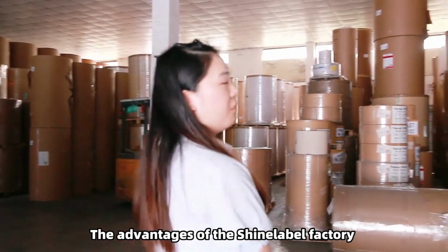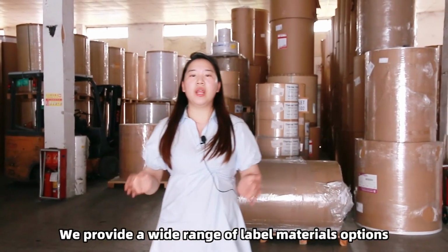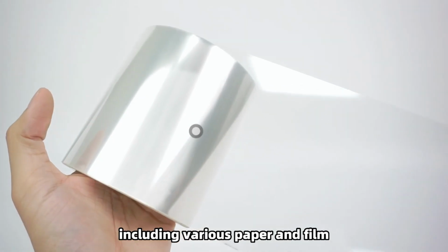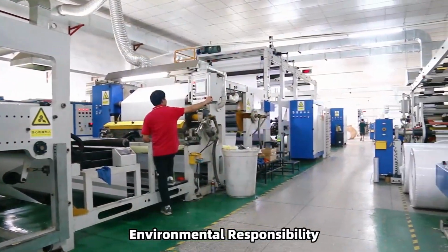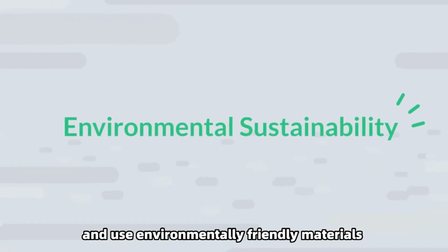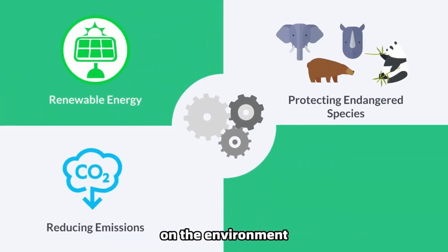The advantages of the Shine Label factory are also not to be ignored. Diversified choices: we provide a wide range of label material options, including various paper and film, to meet the different requirements from customers. Environmental responsibility: we're committed to sustainable development and using environmentally friendly materials and production processes to minimize our impact on the environment.